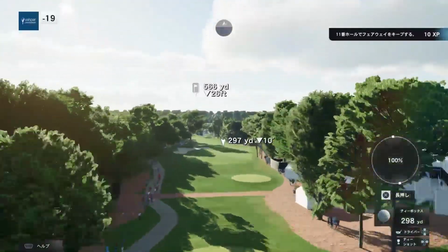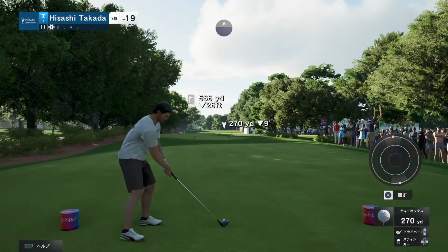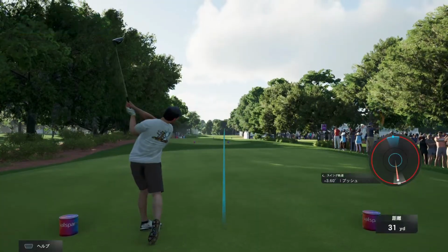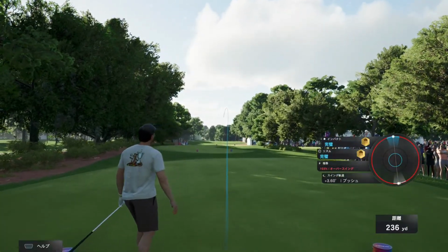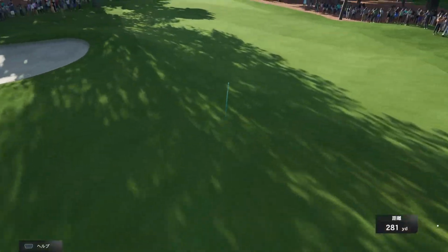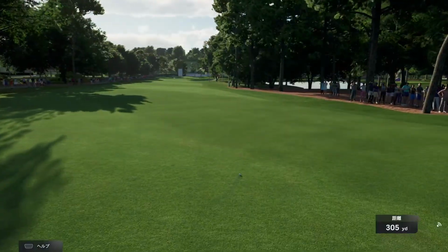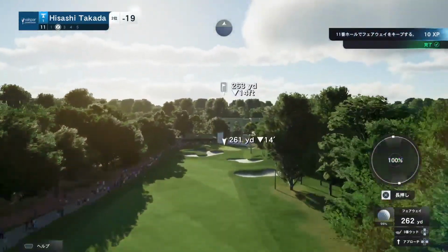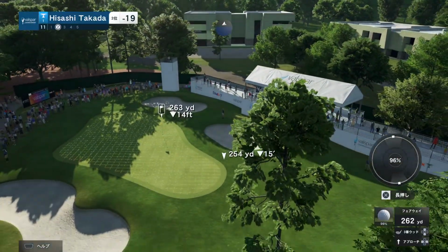Our leader has built a 3-shot lead as we head over to the next. Welcome to the par 5, 11th hole. Oh, the stinger. That is a thing of beauty. Takes class and talent to hit that shot. Nicely done. He has his eyes set on one place and one place only. It's the green.